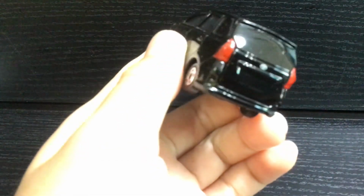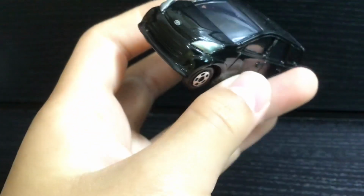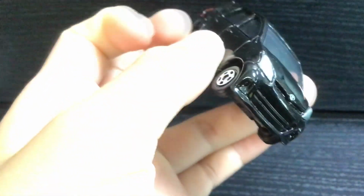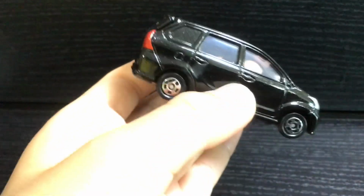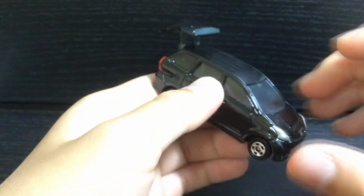There are a lot of body panel gaps between the bodywork and the boot itself. There aren't any rear windows, it's just painted on the piece of metal itself. The front lights and the rear lights are just blobs of paint. The suspension is really wobbly.